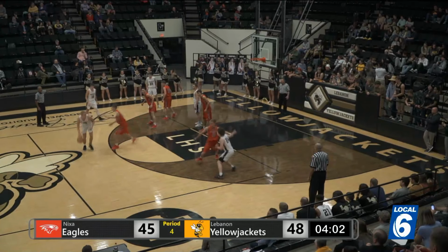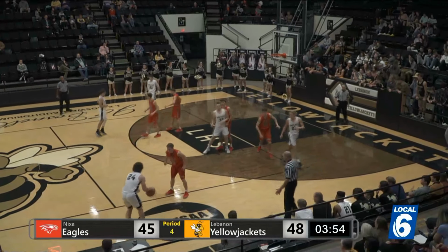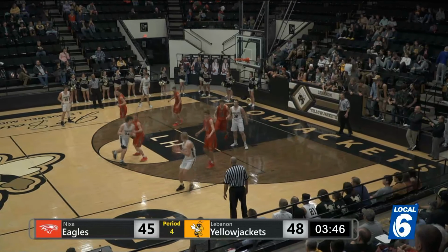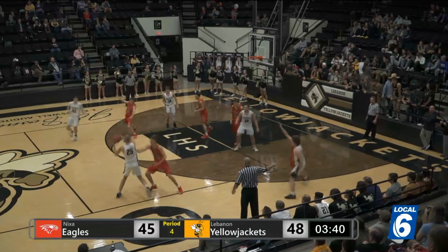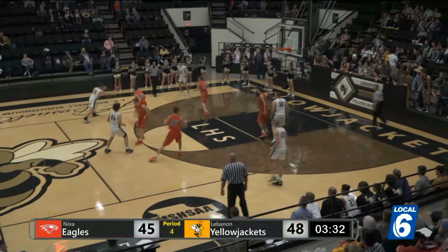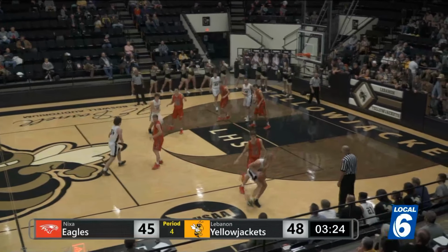Lebanon's taking over a minute off the clock. To Lewis. Get it to Shelton. We go under 4 minutes to play in the ball game. Zimdars back to Shelton. Over to Zimdars. Get it to Shelton. Down in the corner to Brady Hayes. Back to Ethan Crystal. Over to Zimdars.